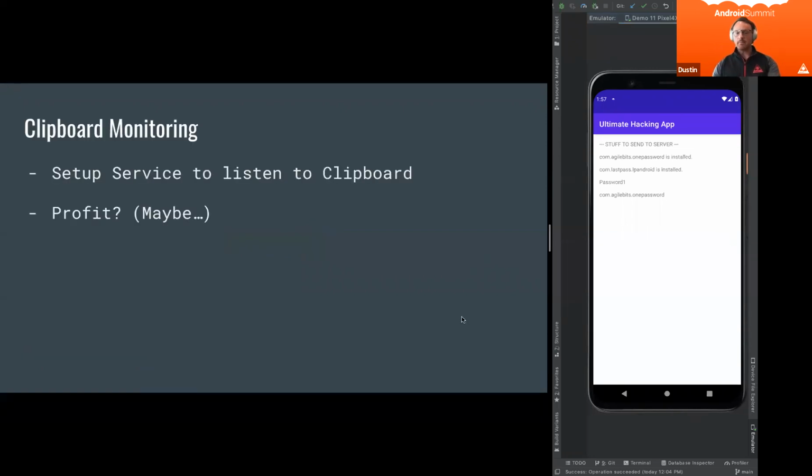But this hack has been kind of busted anyway. And I'm going to go into why this isn't working as expected, and that's because my operating system is 11. So you set up a system service to listen to the clipboard, and then you profit, maybe.